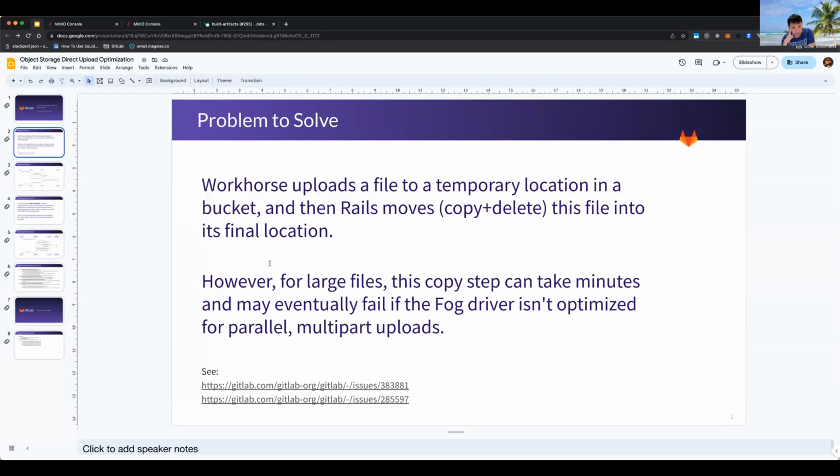So the problem to solve here was that we were encountering problems with large files being uploaded to object storage, because after Workhorse uploads to a temporary location in the bucket, the Rails, more specifically Carrierwave, would move (copy plus delete) this file into its final location. This is problematic in the case of the fog driver for the specific object storage, like AWS, which is not optimized for multi-part uploads. So for large files, this would be very slow and eventually can fail the Rails process.